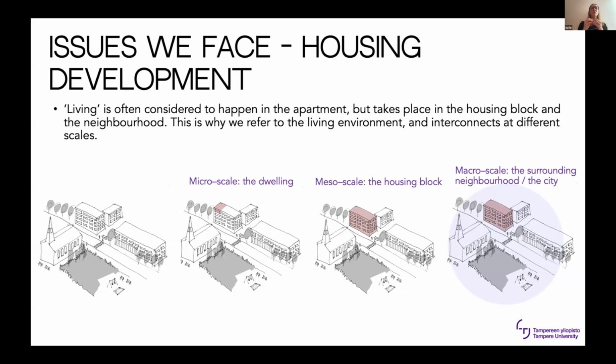It's really important we consider housing at all of these levels, because if we have certain conditions in place at a macro scale, it will and it should affect how we design the block, the mesoscale, and the unit itself. That has very much to do with the location in the city, if it's suburban or a very urban area, and so on. And we often don't do that as designers and engineers and as clients and developers.